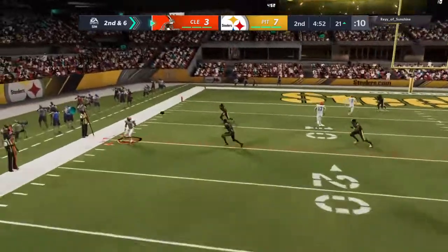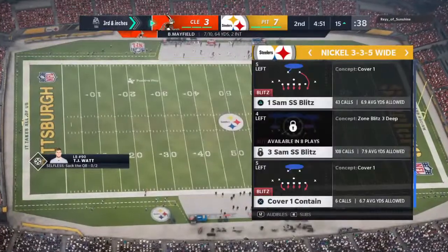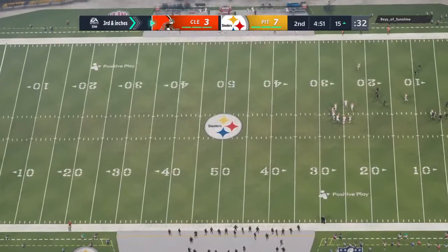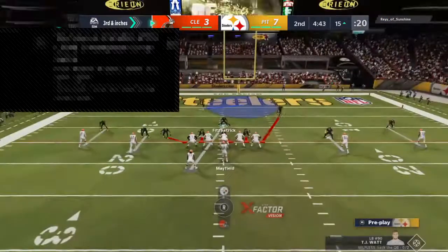To throw again on second down, Mayfield, and he's got his man on the out route. It'll be a gain of 6, and they'll be faced with a 3rd and inches. That's now 4 completions following the interception last drive. Certainly not letting it affect him, that's for sure.